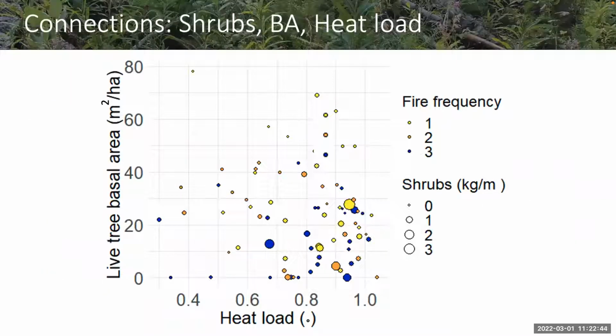So there's a lot going on in this plot, so bear with me as I explain it. But we have live tree basal area on the y-axis, where a 0 or low value is a small amount of trees or small trees. And then higher up, the 60 to 80 range, that's a lot of trees or some very large trees on that plot. And then heat load I described earlier.